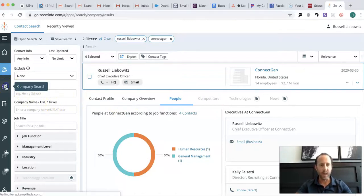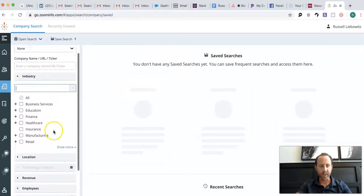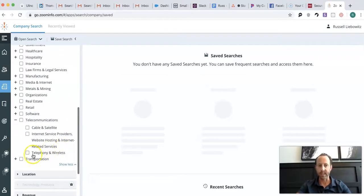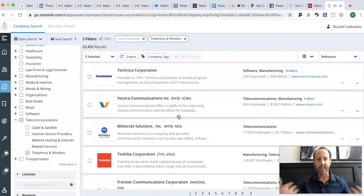So in this instance, what I did on a daily basis was I'd go to this feature right here, and I could filter companies and people that I wanted to call on. I clicked on the industry. My industry was telecom, or telecommunications. So I'd scroll down here, hit the plus button. I really wanted to target wireless companies this day, as I remember. So I clicked on telephony and wireless, and it gives you a result of over 23,000 companies, which is way too much. It's overwhelming. So you've got to whittle this down.